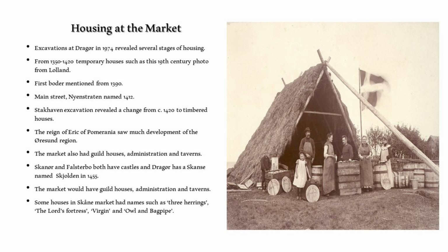So, the housing at the market. The excavations in Drahwa in 1974 revealed several stages of housing, 4 in total. So 1350 to 1420, temporary houses were being used of all different types. The Danish example would be this. This is from herring fishing in Lolland, an island south of Copenhagen, from the 19th century. The first booths, first stalls, were mentioned in 1390. The first main street, Nieuwenstraten, is named in 1412.